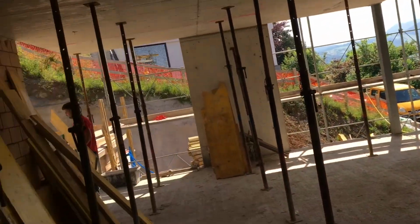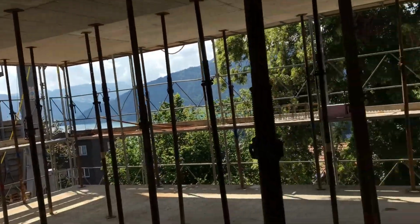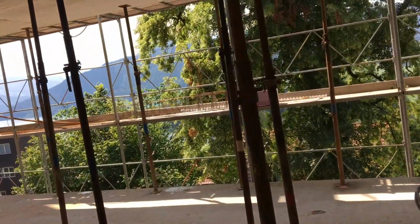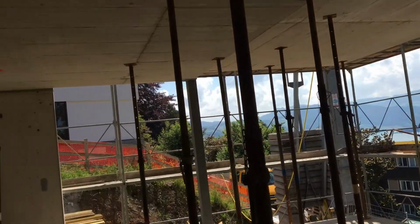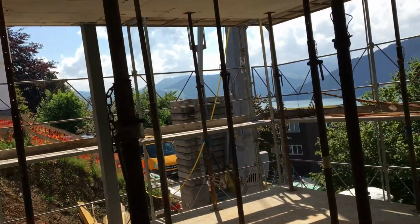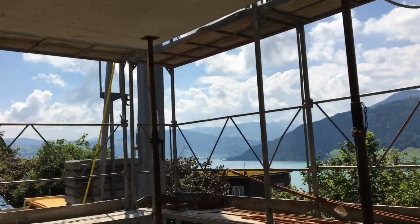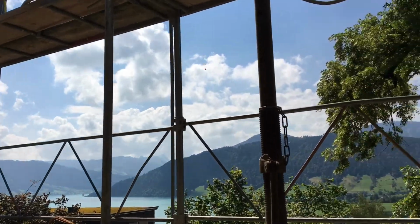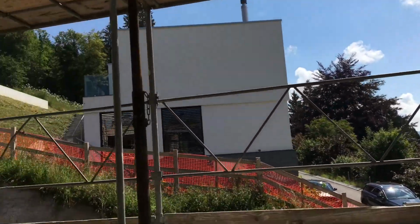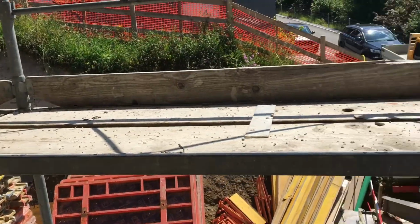So here you have the lounge, master lounge, which will be one huge room. All this glass across there, the swimming pool out through that door there. Out onto the terrace. And the swimming pool will be at the same level here. So this is where the pool is going.